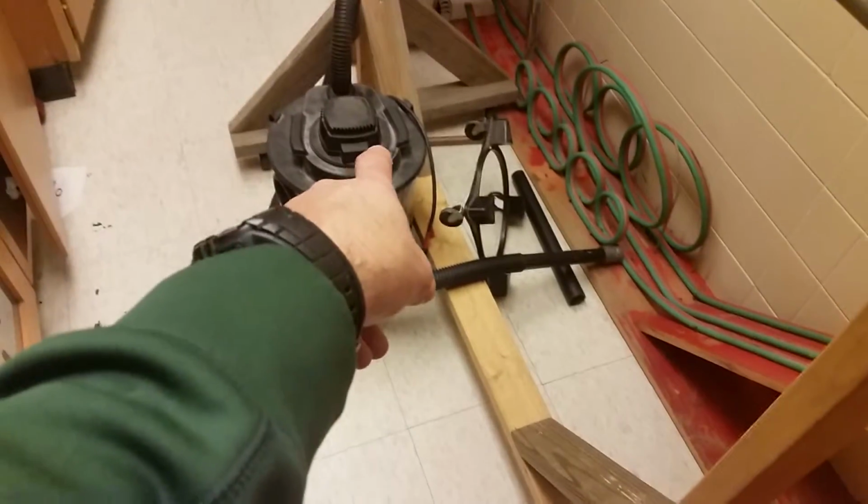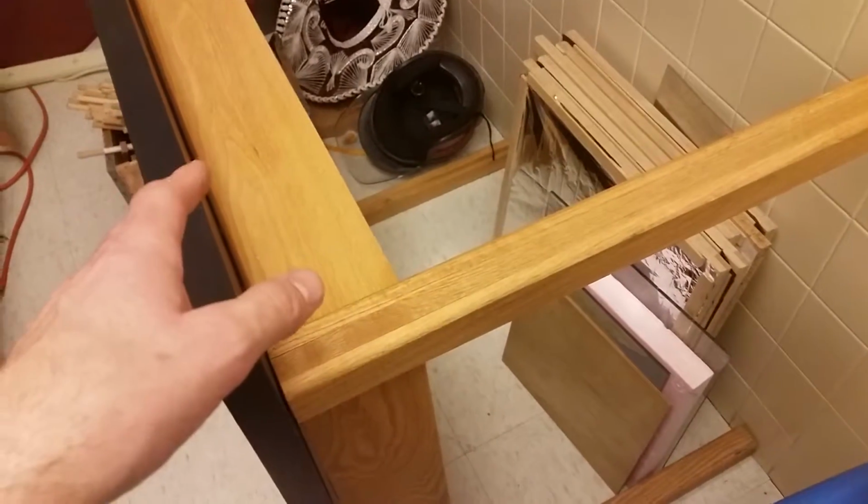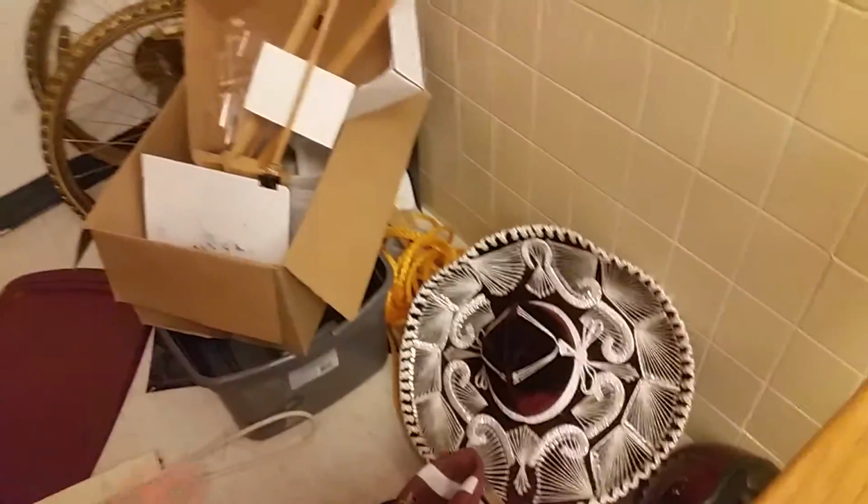My shop vac, that can go over. These chairs, they can go over into room 28. This table right here, the top actually comes off. That could be sent over into room 28 as well. Some of my things that I use the infrared camera for, be very careful. A lot of those are very fragile. When we take those over, all my silly hats, they can find a box to go over.